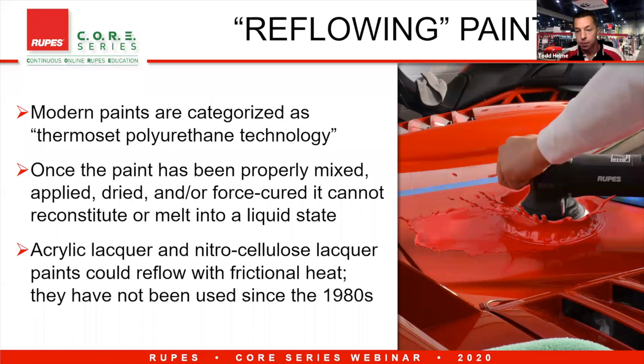The second part of this myth is reflowing paint. And this is not a debate that's a matter of opinion. This is a debate that is solved by science and from the paint manufacturers and their chemists, and also the chemists that RUPES employs. Modern paints are categorized as thermoset polyurethane technology. What that means in layman's terms is that it is a one-time process. Once the paint has catalyzed and cured, it cannot be brought back into a liquid state. It's locked and it's done.